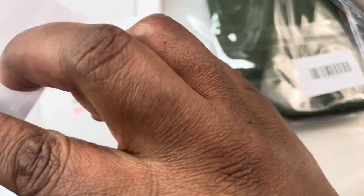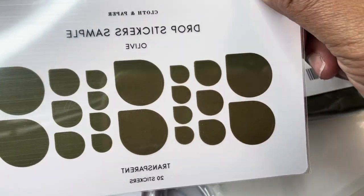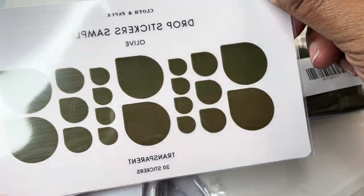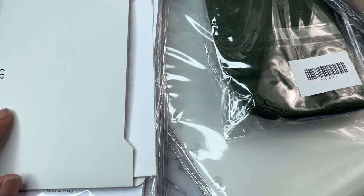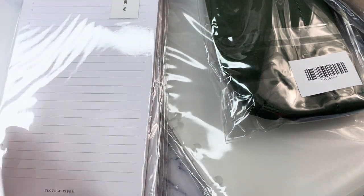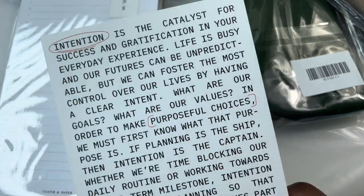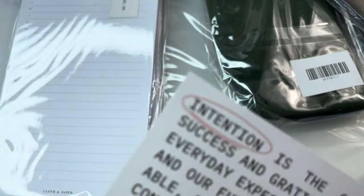The drop sticky notes, which this is backwards, but the drop sticky note sample is the freebie that was included in the olive color. And we also got a journaling card. This is that intention card, which I really love.